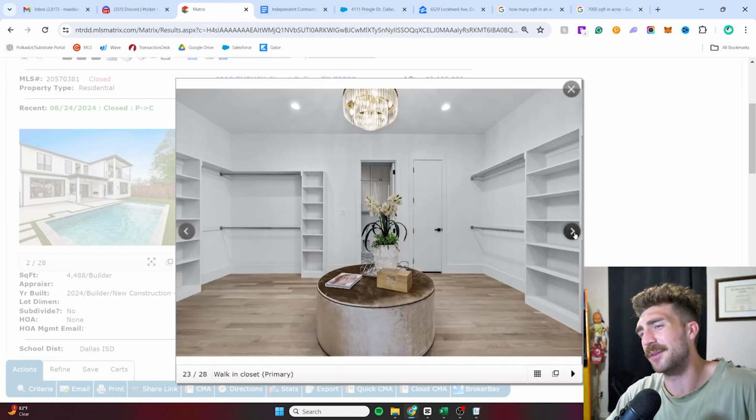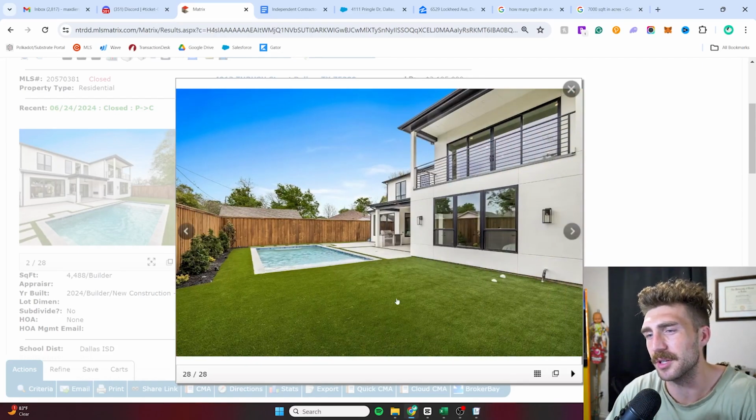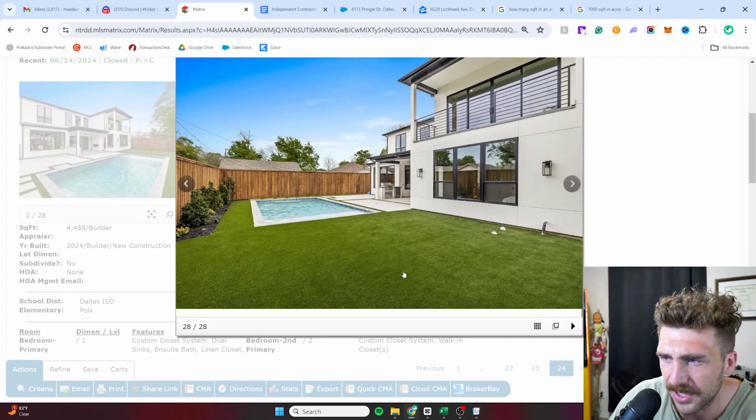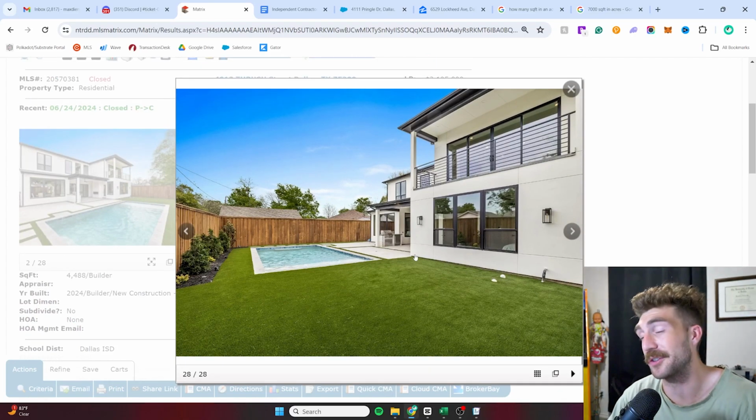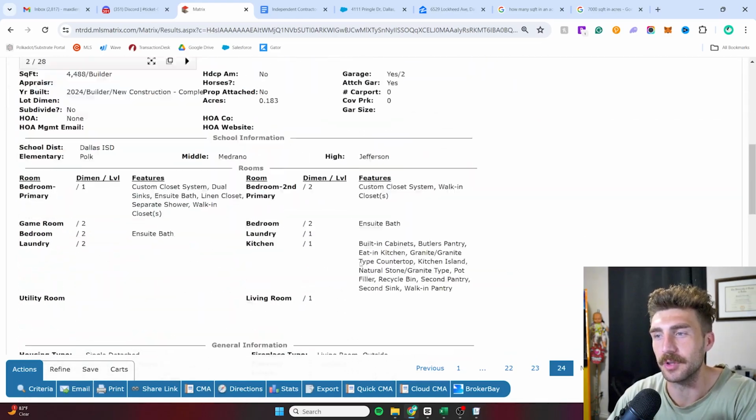Oh, guys, anyways, enough fantasizing. You guys need to come here for the HGTV tour. Is that turf? You don't even get grass in a $2 million house? Or is the grass just so perfect that it looks like turf? I think that's turf. That sucks. House not worth $2 million with turf.